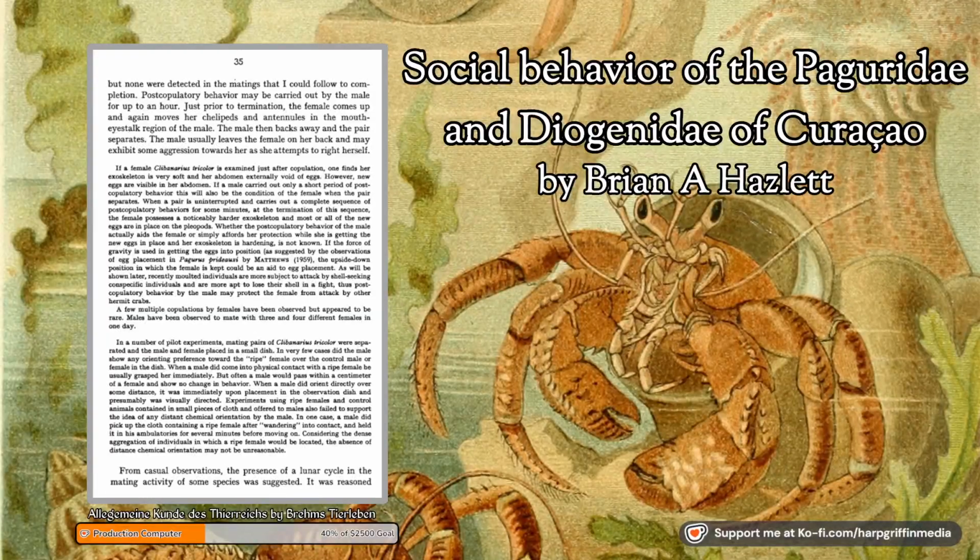If a female Clibanarius tricolor is examined just after copulation, one finds her exoskeleton is very soft and her abdomen externally void of eggs. However, new eggs are visible in her abdomen. If a male carried out only a short period of post-copulatory behavior, this will also be the condition of the female when the pair separates. When a pair is uninterrupted and carries out a complete sequence of post-copulatory behaviors for some minutes, at the termination of this sequence, the female possesses a noticeably harder exoskeleton, and most or all of the new eggs are in place on the pleopods.